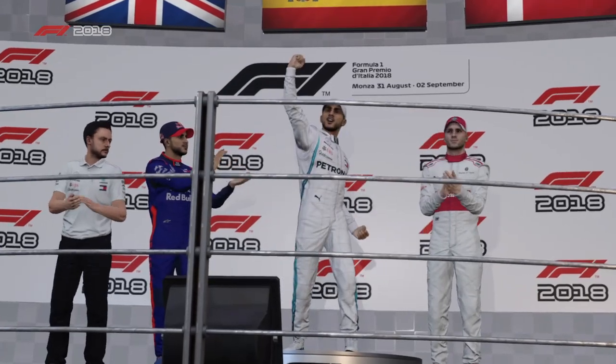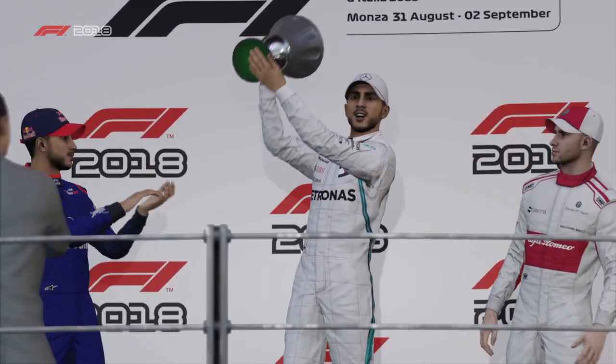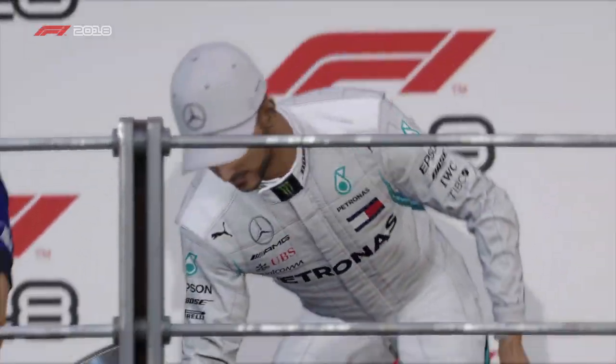Well, there they are then, out onto the podium. Dres extends his lead in the championship by quite some margin. The gap between himself and Curly now 26 points.